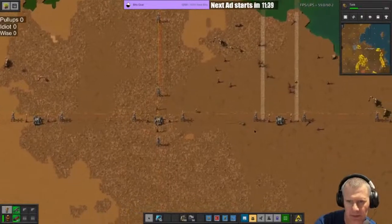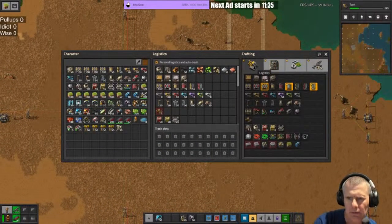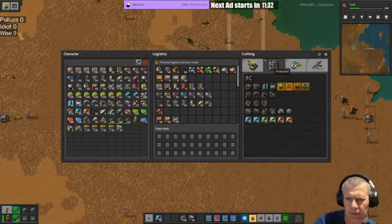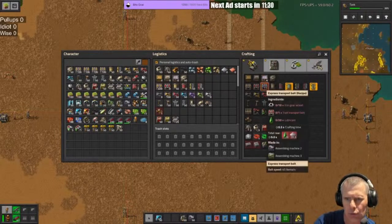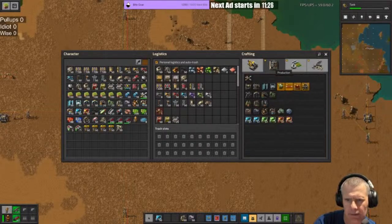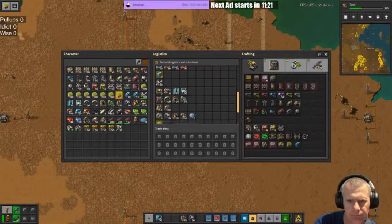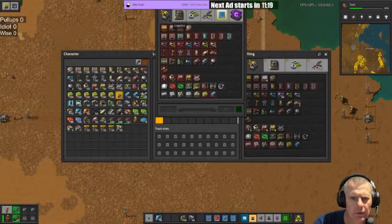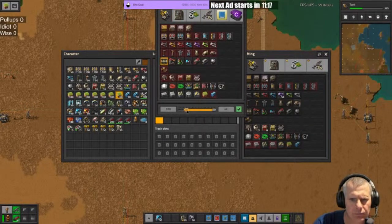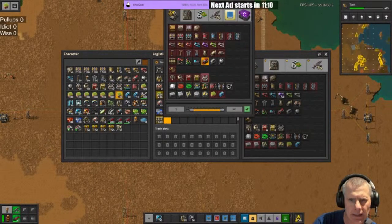I guess we could get a few tracks on our person here as well. Where are the tracks? Choo choo. Train tracks. We want all of the train tracks. Let's even have a couple of actual trains on us.